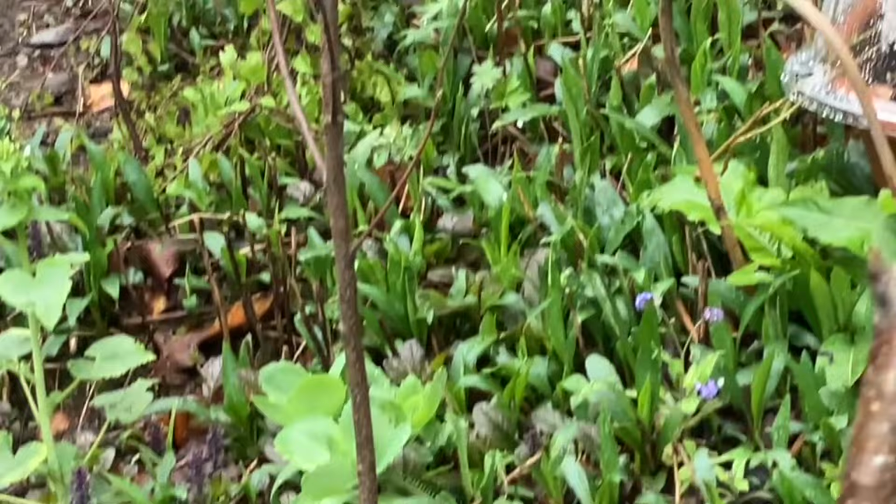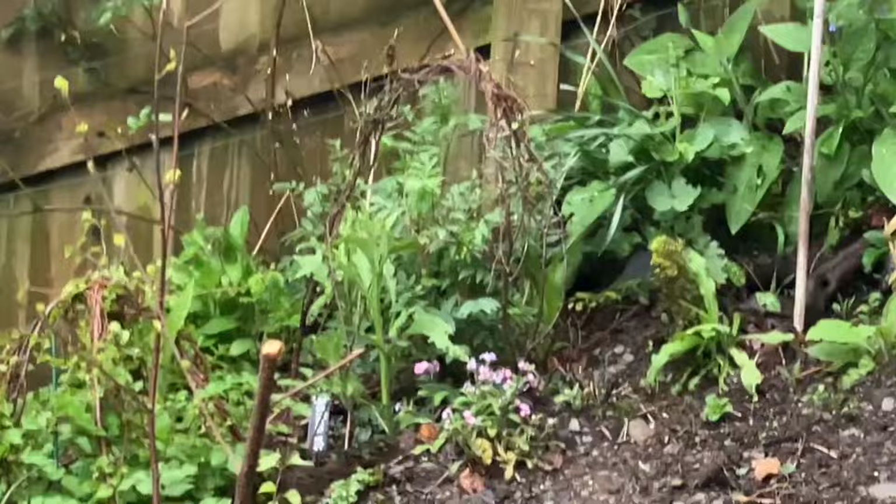So let me show you the two projects, the two ugly bits of this bit of the garden as far as we're concerned. So are we going to do the oil tank first? Yeah, let's do the oil tank.